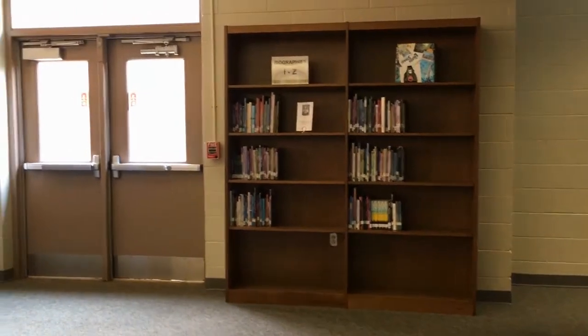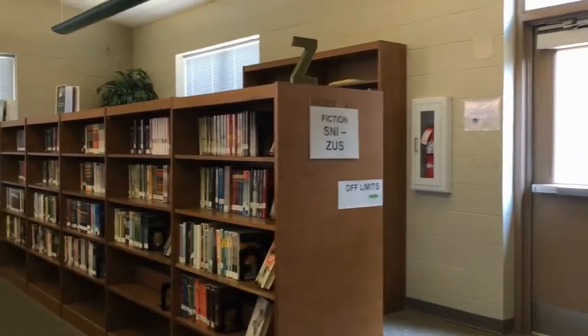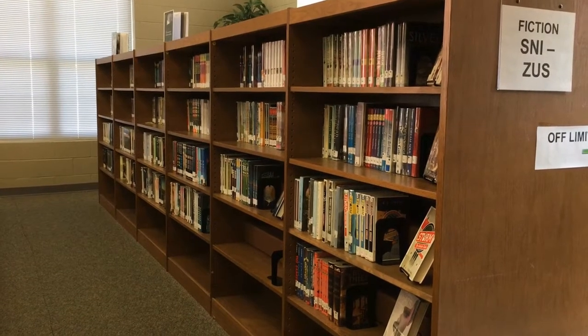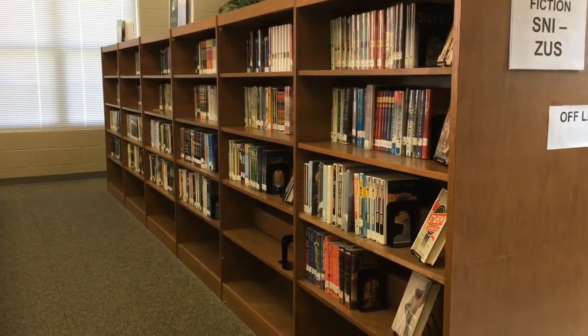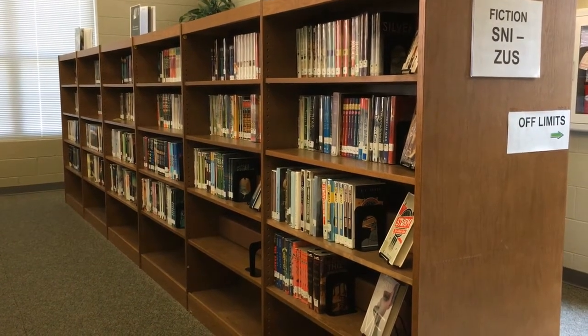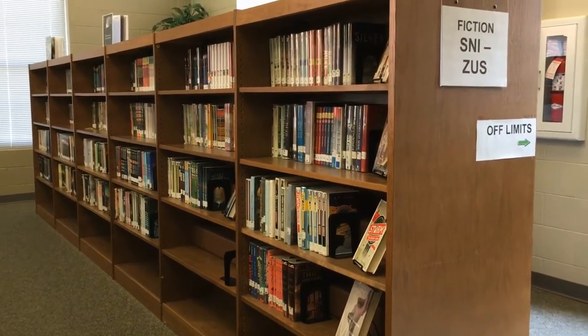We have more fiction back here. I had to expand to another bookcase a couple of years ago. So this is S through Z. All of the books are organized by the first 3 letters of the author's last name.